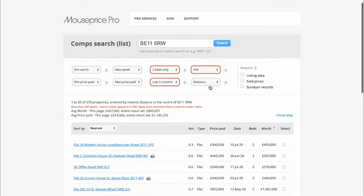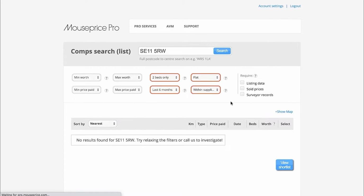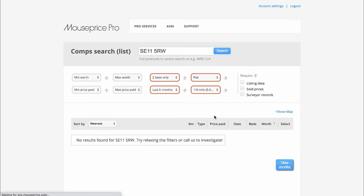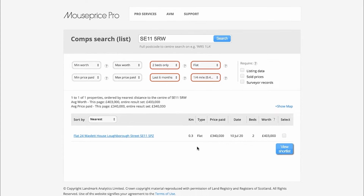And the distance, again, similarly to Rightmove, we want to start as close as possible, and then we can branch further and further out based on what we find. So we'll go within the supplied postcode. So again, very similar to before, within the supplied postcode, we find nothing. So we then increase to a 1/4 mile radius. Now, with a 1/4 mile radius, we essentially find one property.